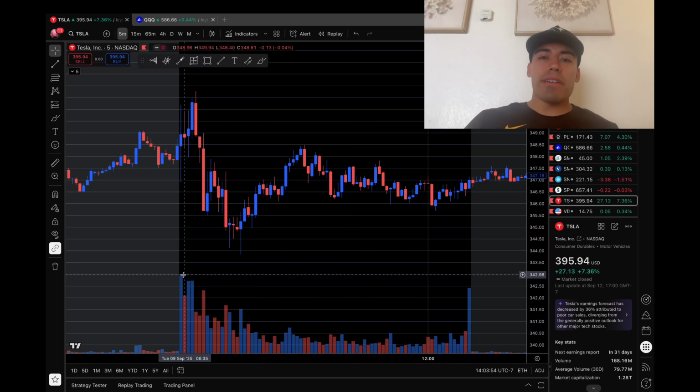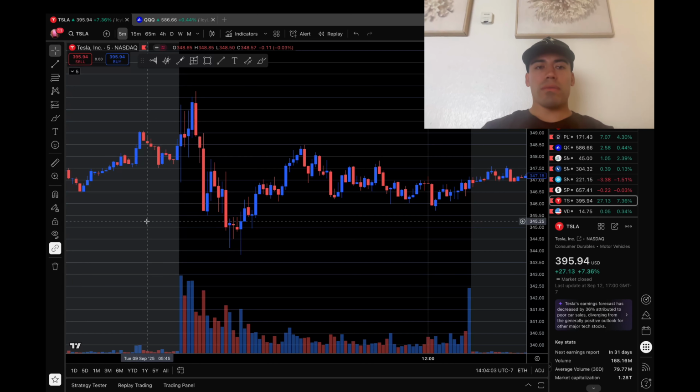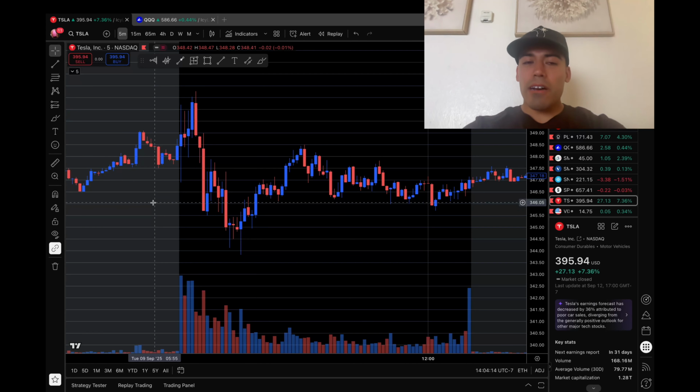And why is that important? Why are these volume bars important? It's very helpful because now you're able to associate each candle with the force, with the amount of people that are buying or selling the stock. And why is that helpful again?